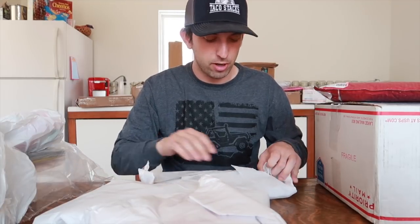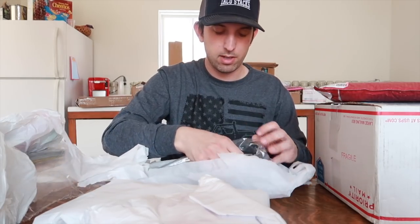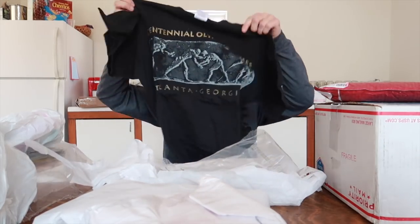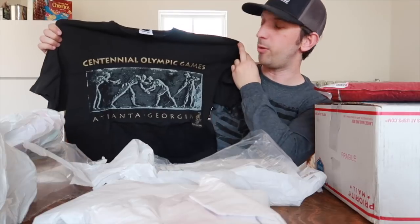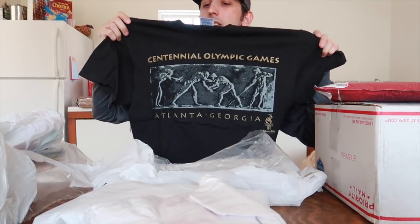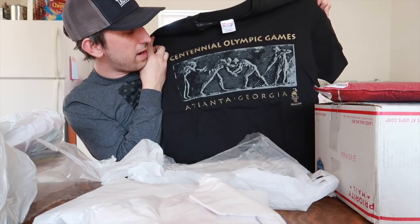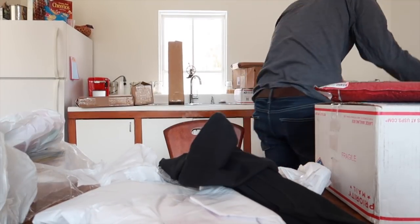This one feels like a t-shirt. Oh, wow. It is. And it's a vintage one. I can tell just by the tag. Oh, wow. Atlanta, Georgia. That's a cool graphic on that one. And it'll definitely fit as well. Right now I'm in between a medium and a large. The t-shirt I'm wearing right now is a medium. This is a large, and medium and large fit great. So this is a great t-shirt. Awesome graphic on that one.